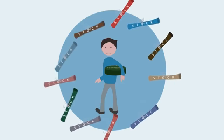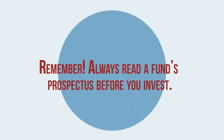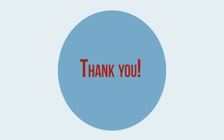Mutual funds make it easy for investors to own a diverse portfolio of securities. Always read a fund's prospectus or summary prospectus before you invest. Thank you for taking the time to learn more about mutual funds.